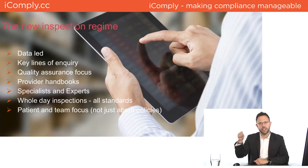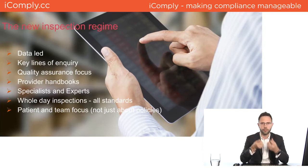So this feeds into well-led quite a lot. They're checking that you're closing this loop and you're sharing that learning, and that what you find out through surveys, through audits, through risk assessments actually have a benefit and lead to continuous improvement within your practice.